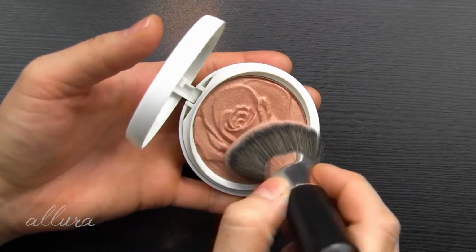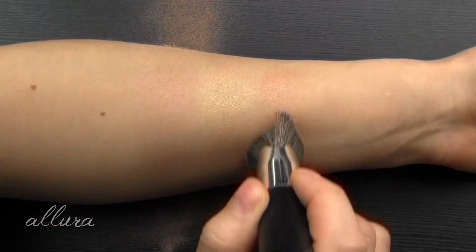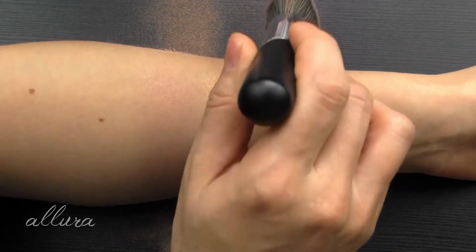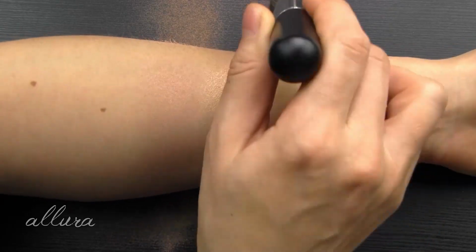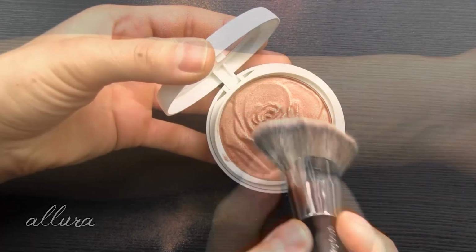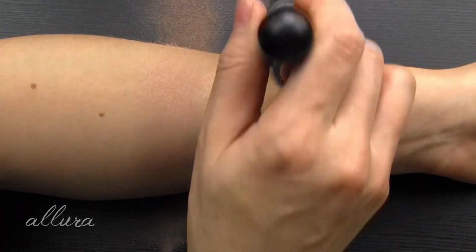We're gonna swatch Petal Pink next. Physicians Formula describes this as a soft pink. This is definitely like a true rose gold shade. Nothing soft pink about it. I really don't think you need a second layer on this one, but here's what it builds up to.